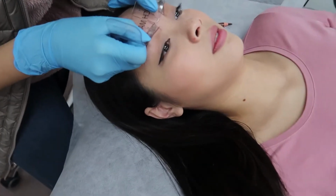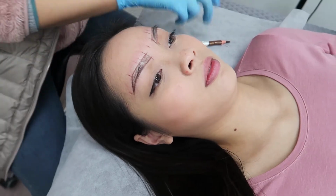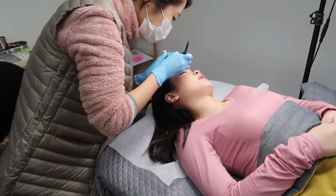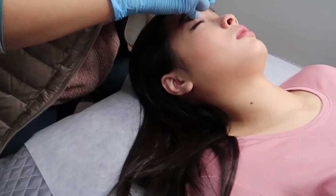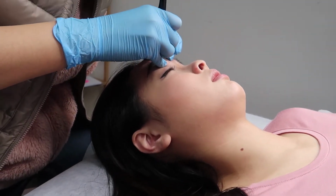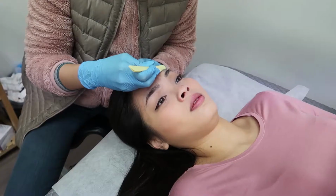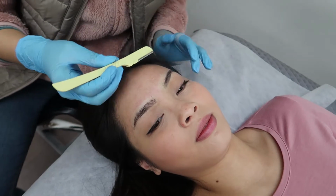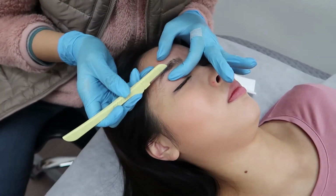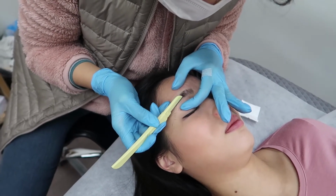Both sides are done. No, it's just the sound is more scary than anything. First layer or halfway done. Looks so good already. Shaving this side of the eyebrows because it's got too much hair and I think it's a bit lower. Second half.